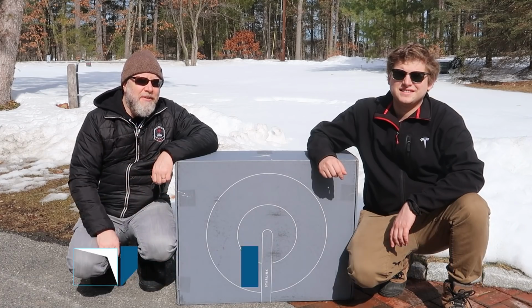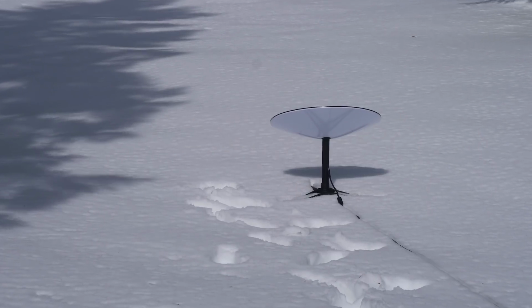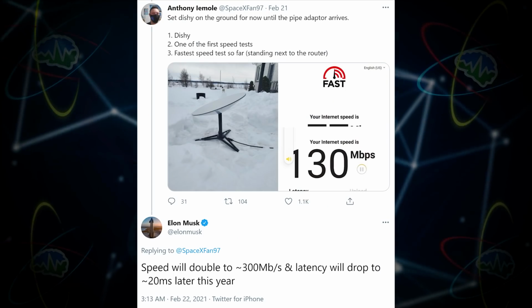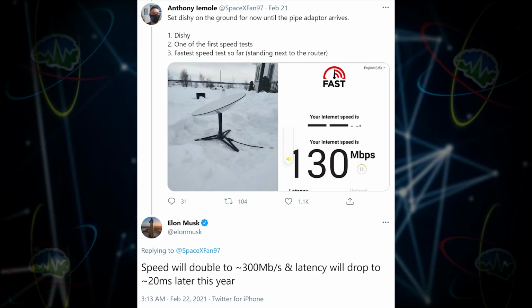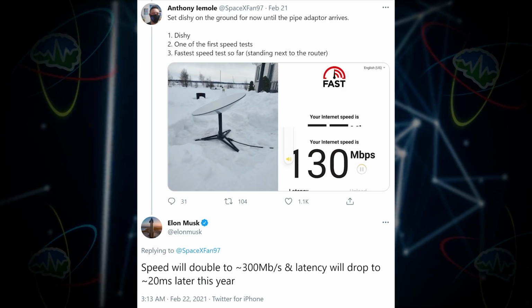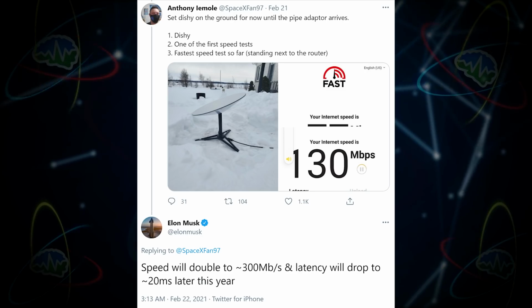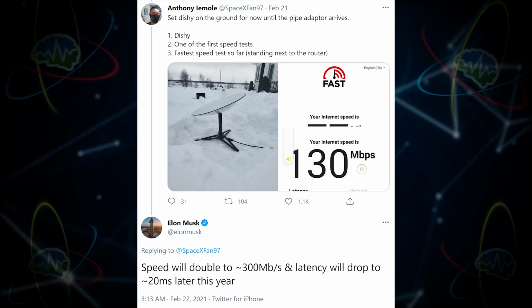All right, while we're talking about space, let's do a Starlink update. Jesse and I received Starlink a couple weeks ago, and we've already begun testing it. We're going to have some more info about that soon, but in the meantime, Elon has given us some cool updates. Anthony said, set Dishy on the ground for now until the pipe adapter arrives, and he's getting 130 megabits per second. Elon said, speed will double to 300 megabits per second, and latency will drop to 20 milliseconds later this year.